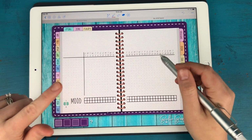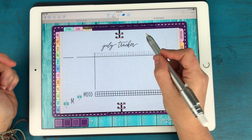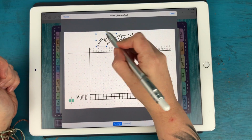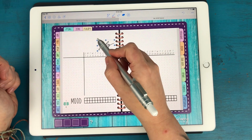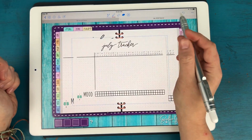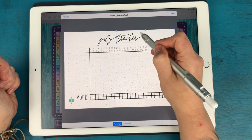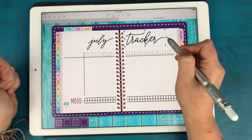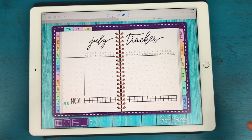All right, so now I want to get my titles back in here. So I'm going to tap and hold, hit paste, and I have that July tracker there, and I'm going to crop this. So I need to set it in place, tap and hold, edit, crop. I'm going to get my July. And I could even make this bigger. Let's do that. There we go. And I'm going to tap and hold again, paste that one more time, tap and hold, edit, crop. There we go. All right, there we go. I have my July tracker horizontal on 2 pages. That was a little tricky, but we got it done.